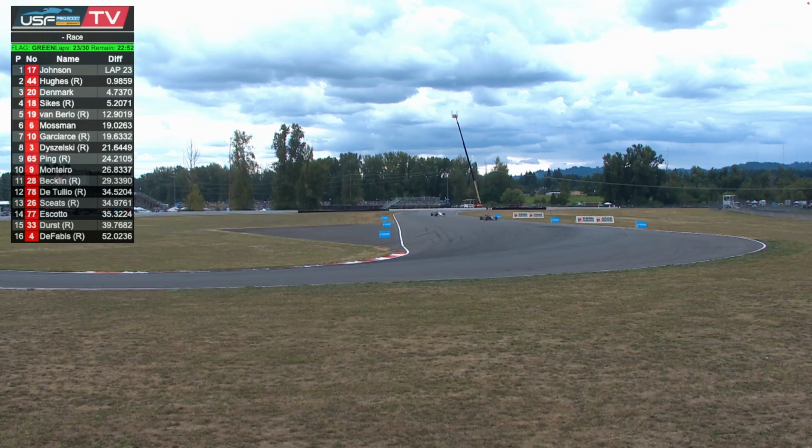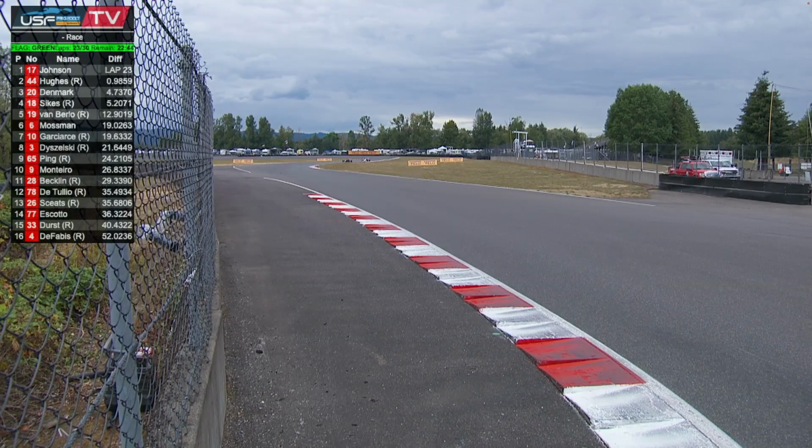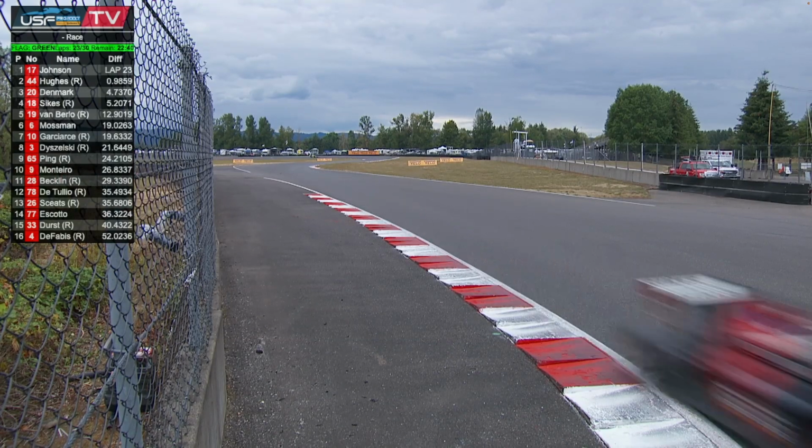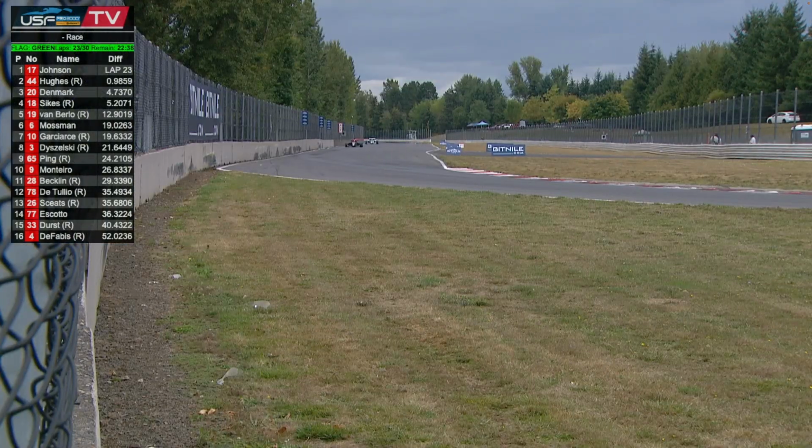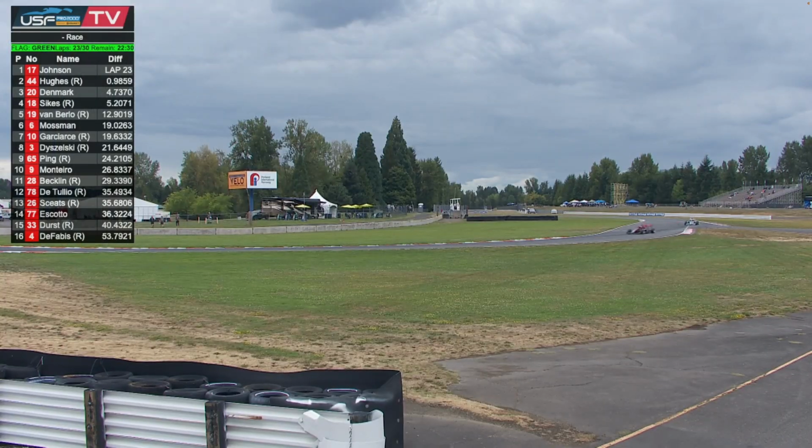Seven laps to go, 7 remaining. Sykes, man, has he been relentless with the pressure. He's been a car length, 2, maybe 3, 4 max, closes right back up. Sometimes I think maybe pulling back a little bit, trying to cool those front tires, give them some air, allow that downforce to plant the front of that car in some of these long duration corners.